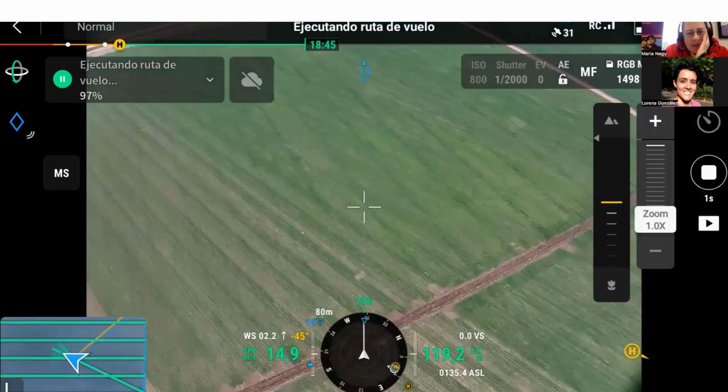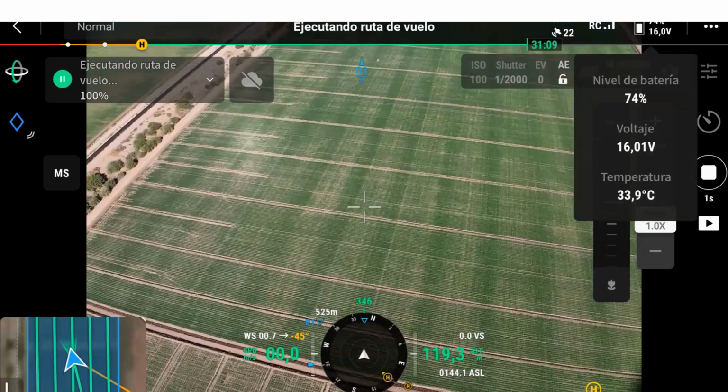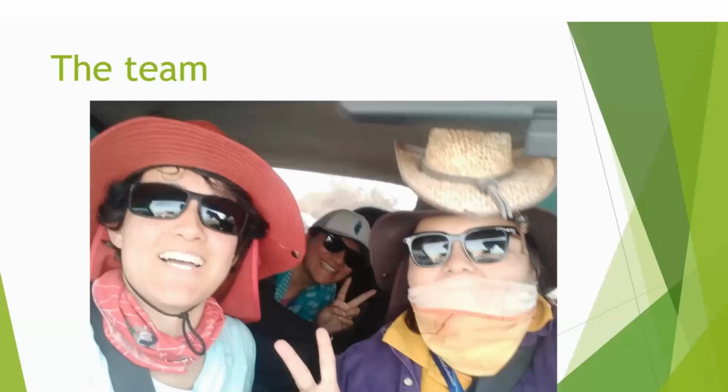So from above you can see patterns that on the ground are not so obvious, and we can detect, these are farmers' fields, not trials, irregularities and find out why they happen and fix them if it can be done.